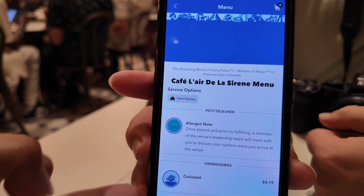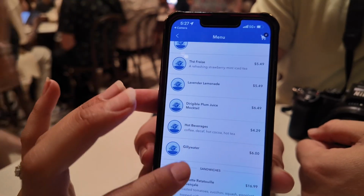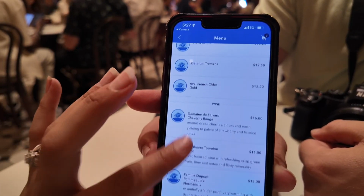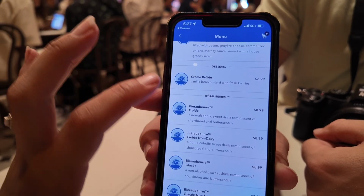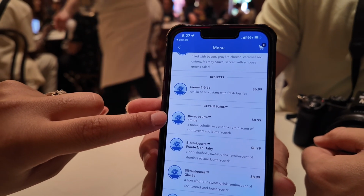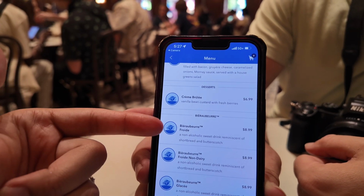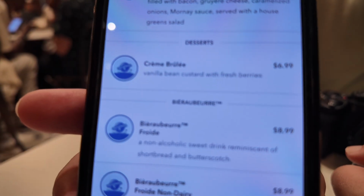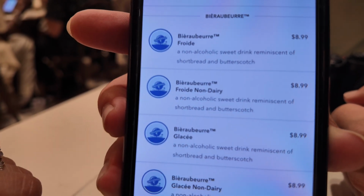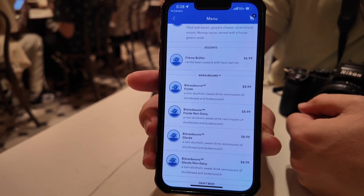Look at the menu here though. There's a bunch of different items. Obviously the butterbeer crepes are not here, which is super sad, but I wanted to show you the butterbeer because everything is pretty much in French. So we're gonna go down. I went too far, talking and going at the same time. There we go, butterbeer. If you want the cold, it is the Froid. How do we say that? The Froid is the cold butterbeer. Then you have the non-dairy one, and then the frozen is the glacé. And then they also have the non-dairy of the glacé as well. So that's the frozen versus the cold.